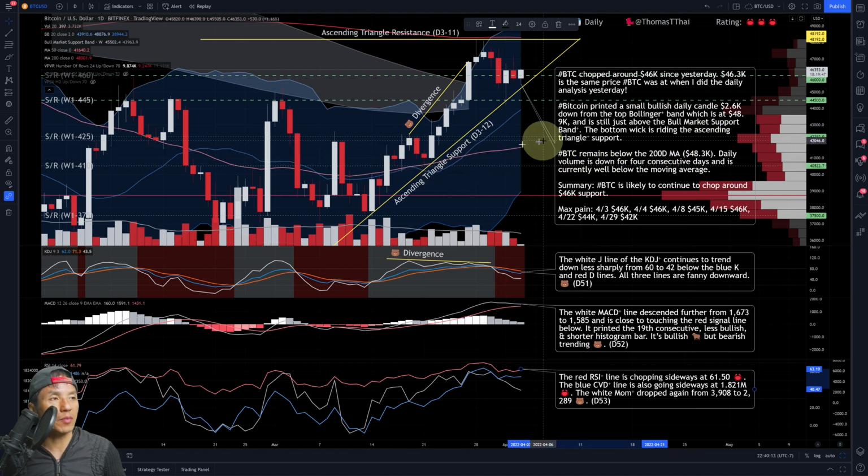The middle of the Bollinger Band is right here, this bluish line, around 43.9. Somewhere around there. Yeah, it says 43.9. Anyways, the 50-day moving average is still way above that.